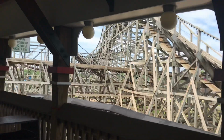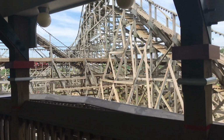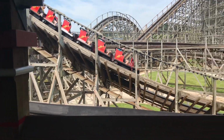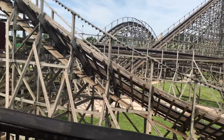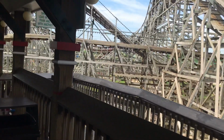Now, Wildcat is known as the worst or one of the worst roller coasters in the park, according to many enthusiasts and the general public, and I rode it once. I got to ride in the back row, which you'd think the farther you go back, the worse it's going to get, and normally that's true. So, from my experience, I thought this coaster was a lot of fun.